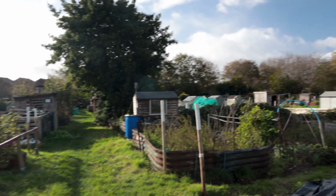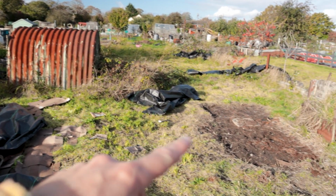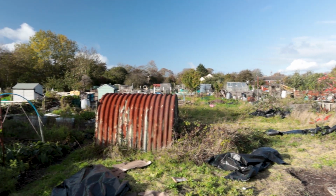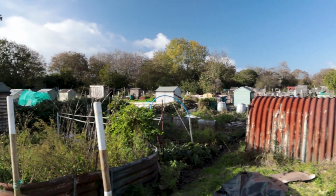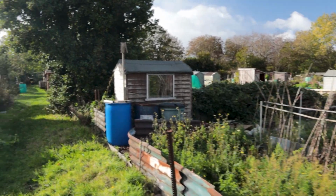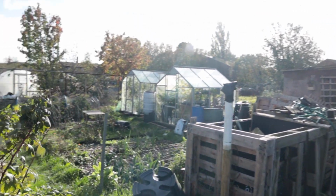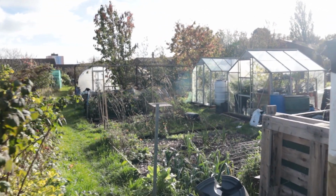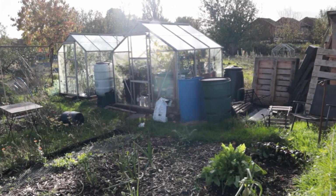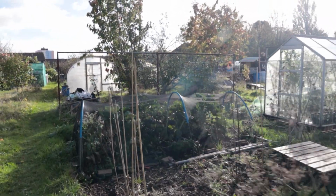Having a look around, it really doesn't look too bad. There's a little bit of membrane that's been blown out all over the place, but everyone's greenhouse is still fine. A few shed doors have come open, but nothing dramatic. I've seen much worse after storms on these plots with sheds and greenhouses. Thankfully, greenhouse is still there, tunnel still there, doors closed. Can't even see anything that's been blown around. There's a little plastic bag that's come out of the greenhouse. It doesn't actually look too bad, does it?